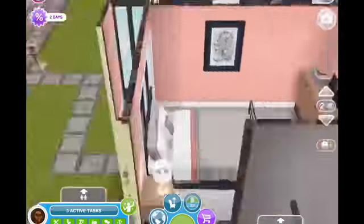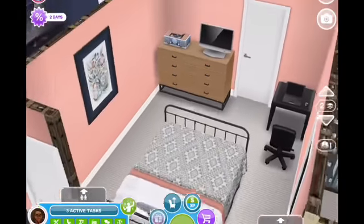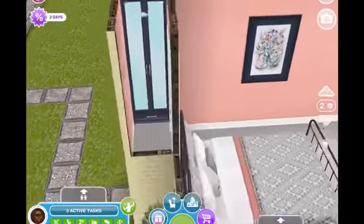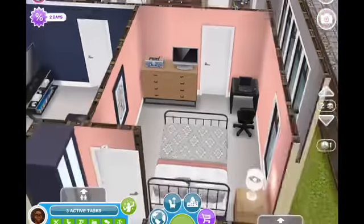And then coming through this door here, we have her teenage girls' room. The children's bedrooms are a little bit small, but they really do have everything they need. She has a TV, stereo, and a computer all in that small space with a full bed. And she also has her closet tucked back over there.